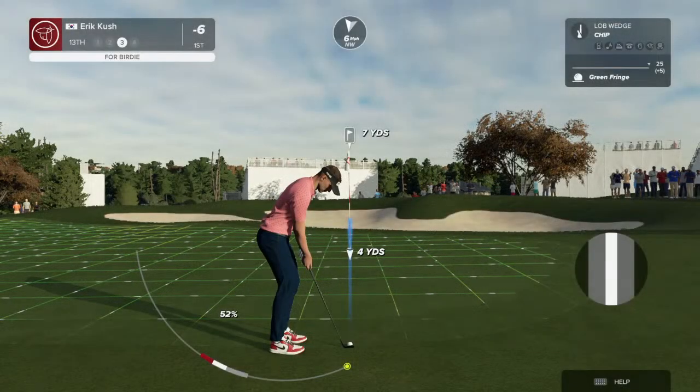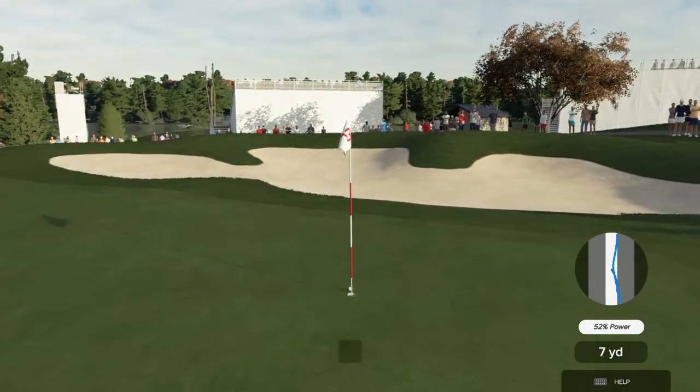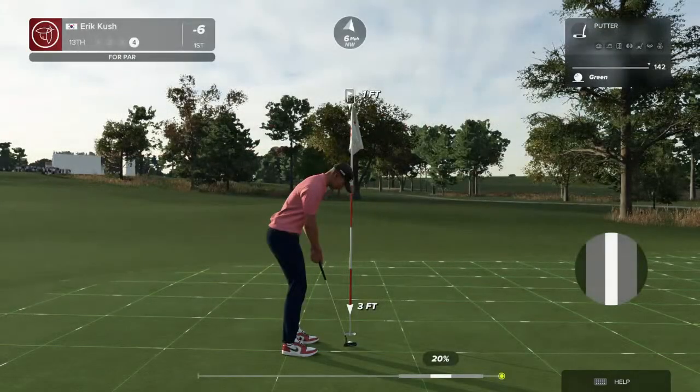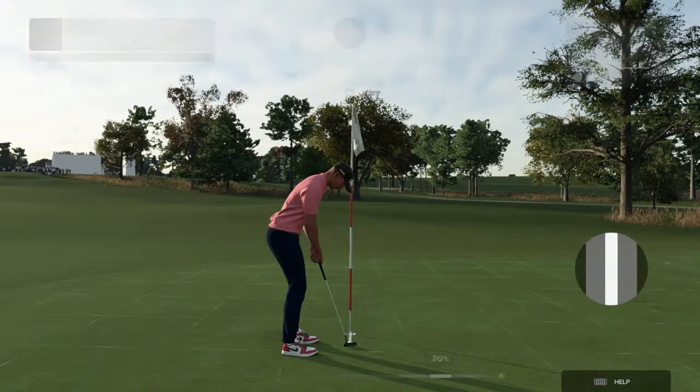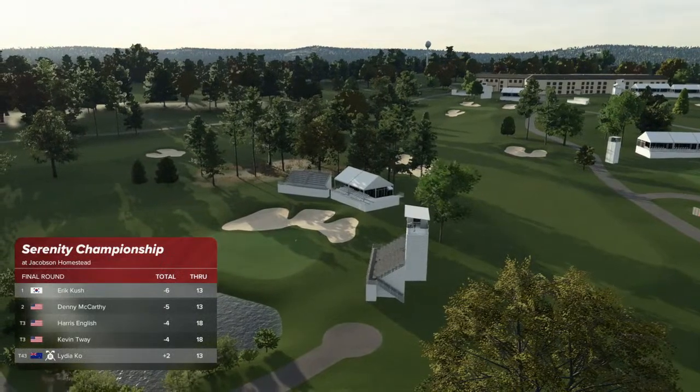Getting ready to play their third. Currently leading by 2. Ooh, that almost went down. He's got a par putt here. Let's see if he can make it. And maintaining top spot on the leaderboard after that.